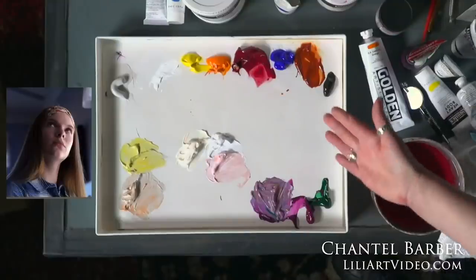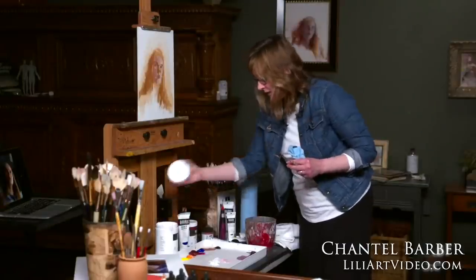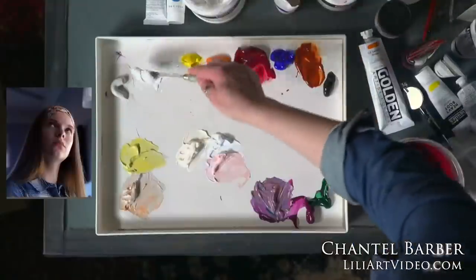And if you throw alizarin crimson in one of these piles, and if you put too much, you've lost the whole pile, the integrity of the pile. It just kind of takes over. So I'm going to put out more white because I know I'm going to be needing this.